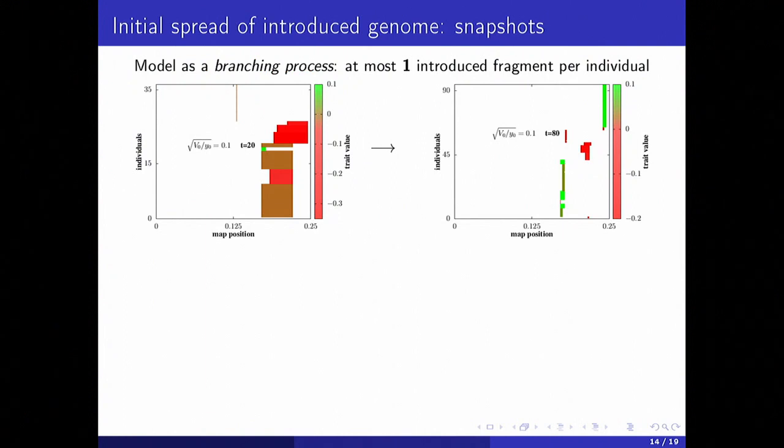And before doing this, it's useful to look at certain snapshots of this process. For those who are interested in the mathematics, we are able to model this using a branching process. This description is valid as long as the introduced block or its descendants are relatively rare in the population. So now this picture looks at one snapshot of the process. We see the state of the population at 20 generations and at 80 generations. On the x-axis, we have the map, so as you go along the x-axis, you go along the introduced block. That's the map position along the introduced block.